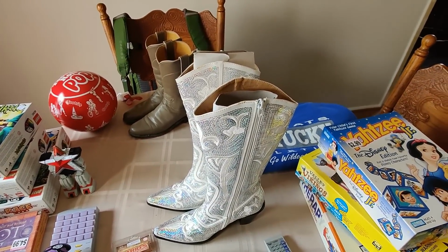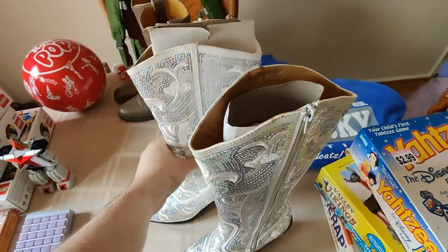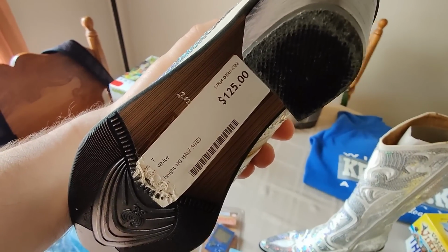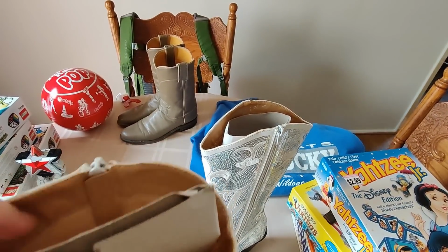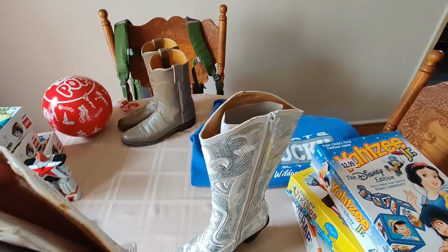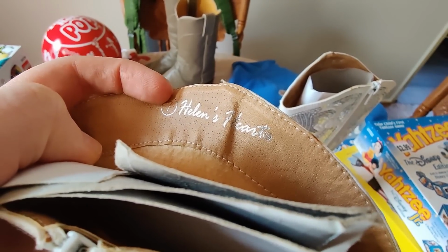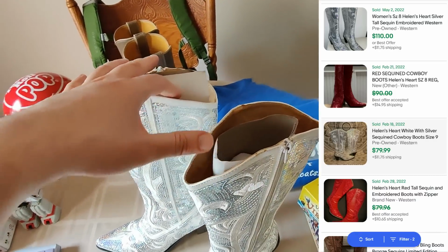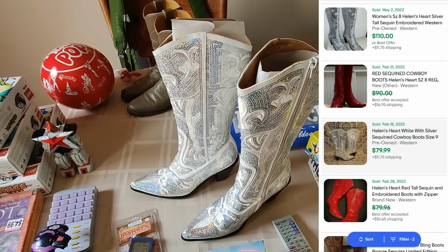So later, I ended up walking by them, and I flipped over the boot, and I saw this on the bottom, where it was being sold somewhere for $125. I'm like, what? So I looked into the brand, which I think I've heard of before. I'm not sure if I've ever found any. Helen's Hearts, or I guess just Helen's Heart. But sure enough, this brand and this style was selling very well. I think I saw this same pair sell for about $75 plus shipping, pre-owned.